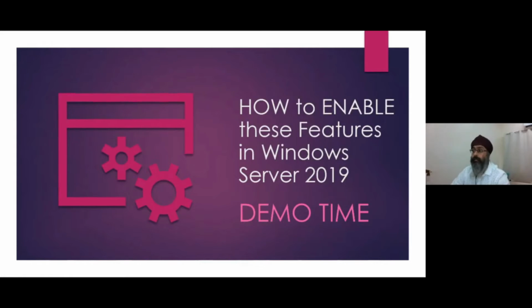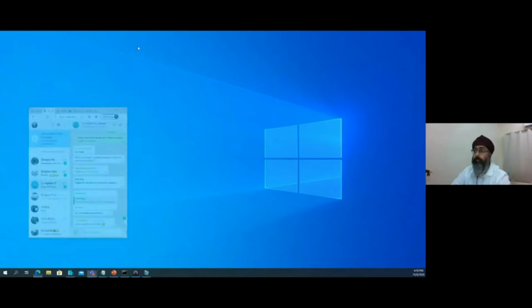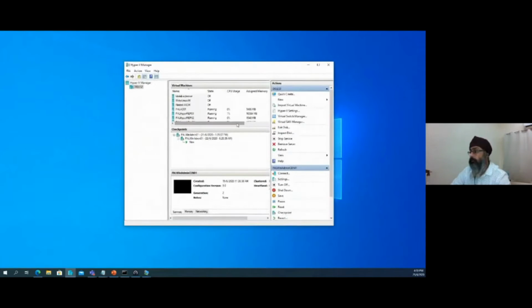So how do we enable these features in Windows Server 2019? Now it's demo time. It's very short. Let's cut down to demo. Okay, let me introduce you to my environment. That's my environment. Ignore all the other VMs which are off and all that.